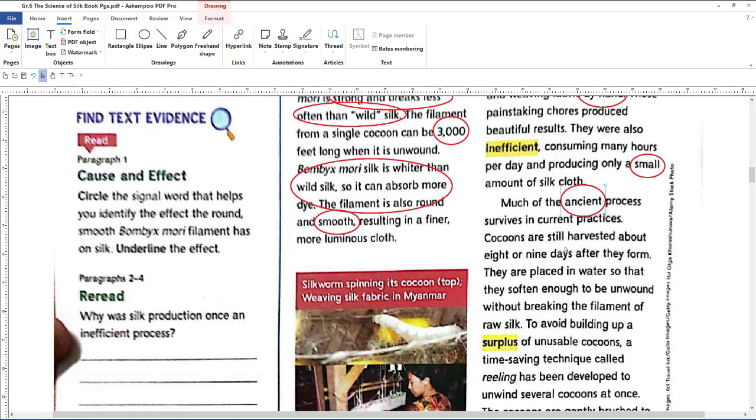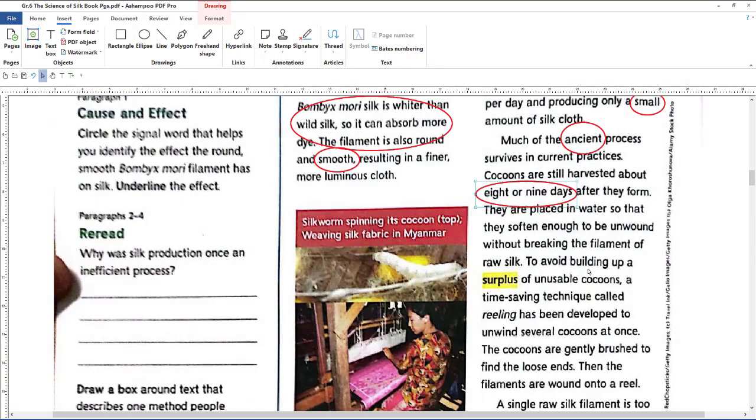In current practices, cocoons are still harvested about 8 or 9 days after they form. Remember how many days here, please? 8 or 9 days. They are placed in water, so that they soften enough to be unwound without breaking a filament of raw silk. The word avoid means to prevent.